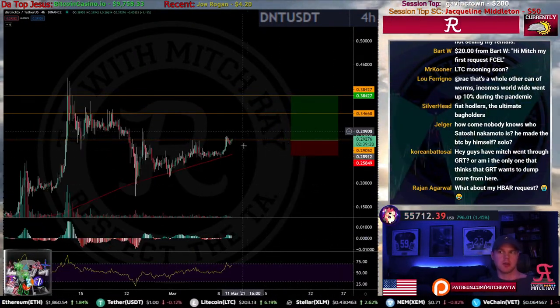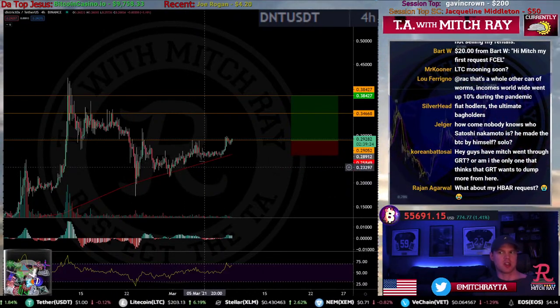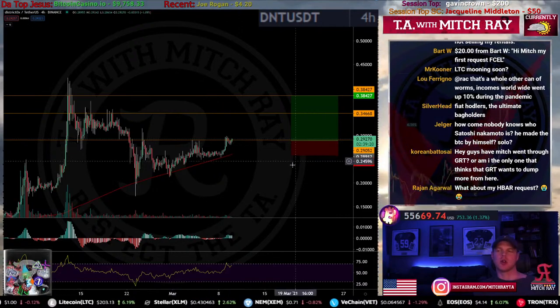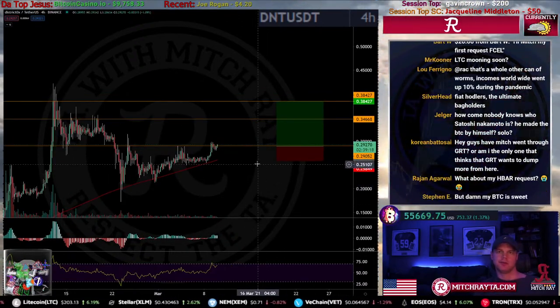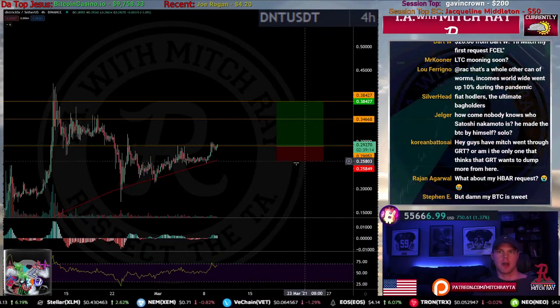Okay, get what I'm saying? DNT, there could be opportunity here because it's looking really good. One valley, two valleys, pretty much three valleys, man. The third one off that 200, this is so bullish looking right now. That's just IMO, just eyeballing it. Looks good to me. All right, DNT.